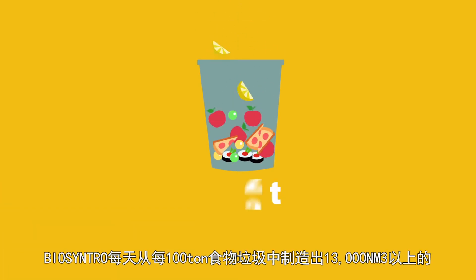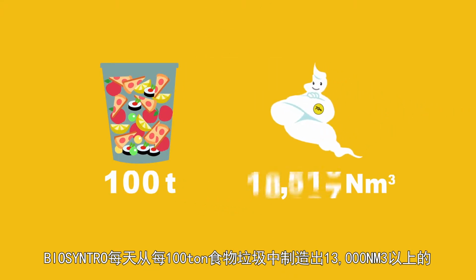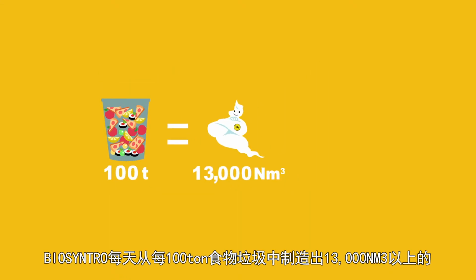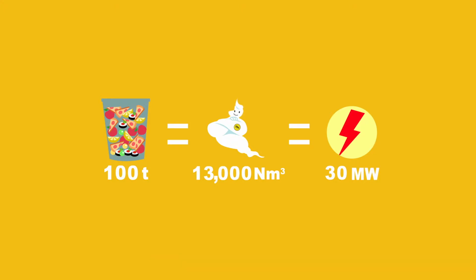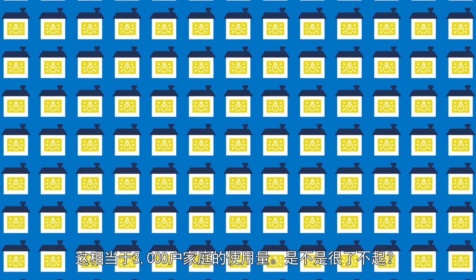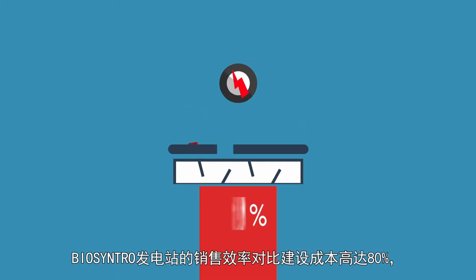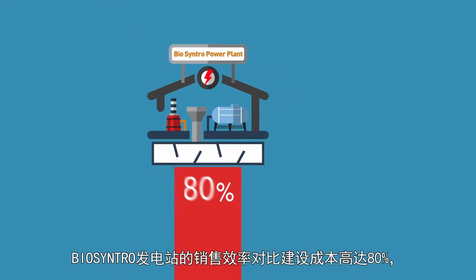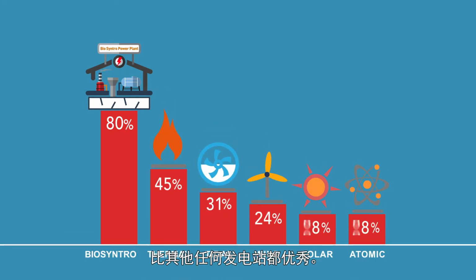To meet this standard, BioSyntro uses over 100 tons of food waste to create over 13,000 normal cubic meters of perfect biogas, currently generating 30 megawatts a day. This is enough electricity to power 3,000 households. Isn't this amazing? From an investing perspective, BioSyntro power plant's sales efficiency is about 80%, which is significantly higher than that of the other plants.